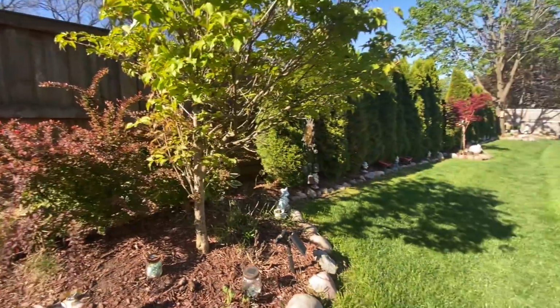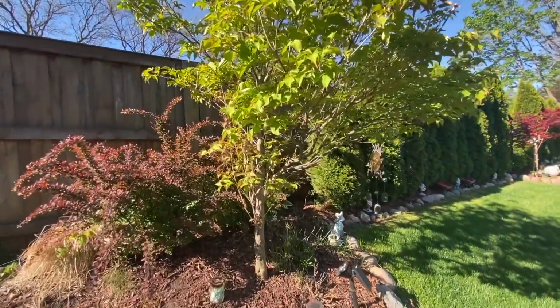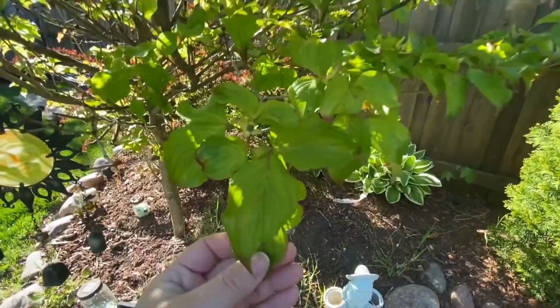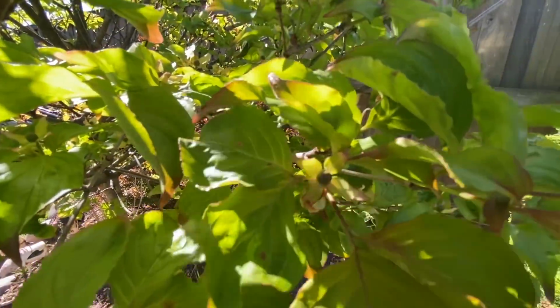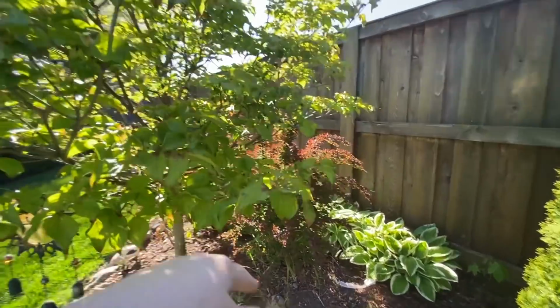And we also don't know what this tree is yet, but it is very cute. Let's get a close-up look at some foliage, if the sun will let me. There's the foliage on that. It looks like it has flowers. It does. Look at that. Super cute. The tips are like purple.